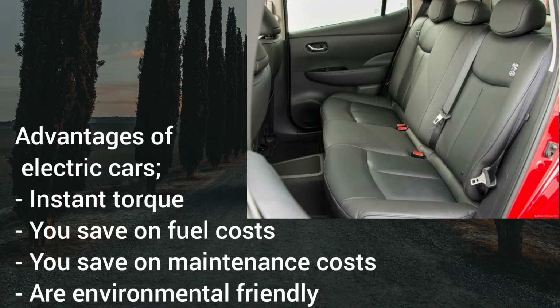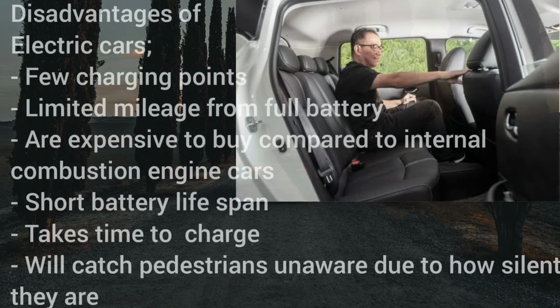Lastly, these electric cars are environmental friendly. They have zero emissions, as they do not rely on fuel for any internal combustion in order to produce power. They simply use batteries to power the car. So what are the disadvantages of these electric cars?